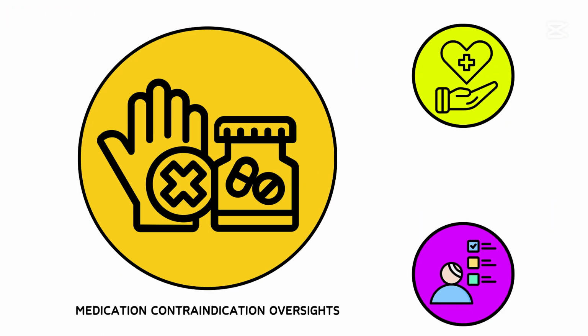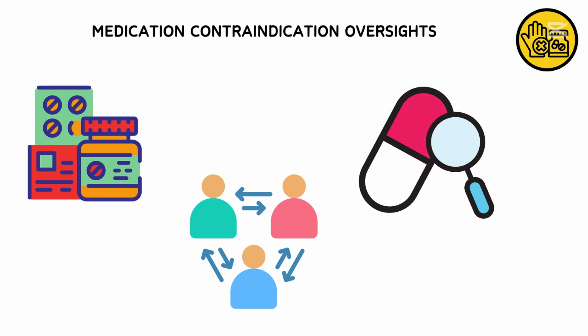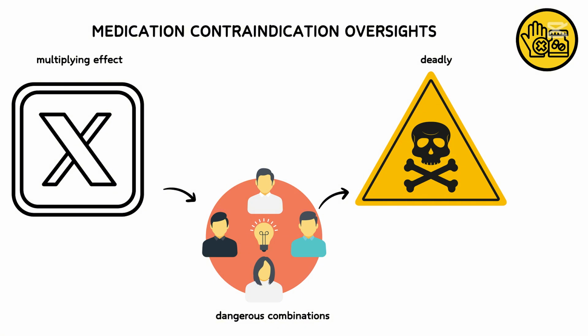Medication contraindication oversights. Medication contraindication oversights occur when drugs are prescribed without fully considering their interactions with other medications, existing conditions, or patient-specific factors. These errors represent a complex challenge in an era of increasing polypharmacy. The danger lies in the multiplying effect of drug interactions. As patients take more medications, the potential for dangerous combinations increases exponentially. What might be safe individually can become deadly when combined with other drugs or existing health conditions.